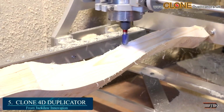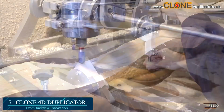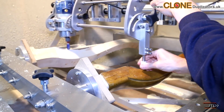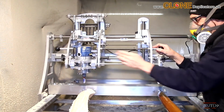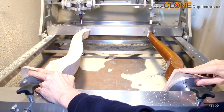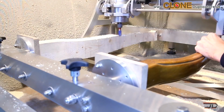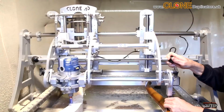At number 5, the Clone 40E. This unique machine is a multi-axis router duplicator, so it pretty much copies objects, but it's more specifically made for guitars, furniture, and even propellers. The router is fully adjustable, features an anti-lock braking system, along with adjustable clamps. You can buy the plans off the website to build your own machine, or you could buy full-out machines which start from a few grand, and can range from 3 to 4 axis.